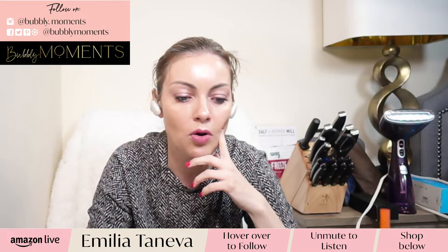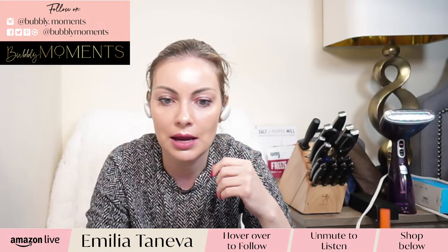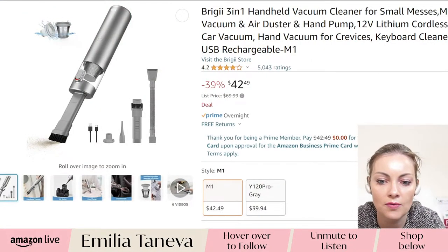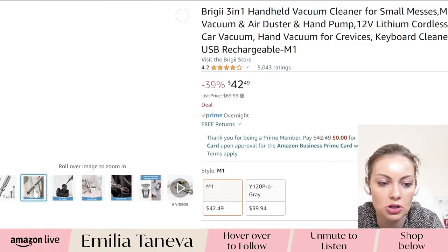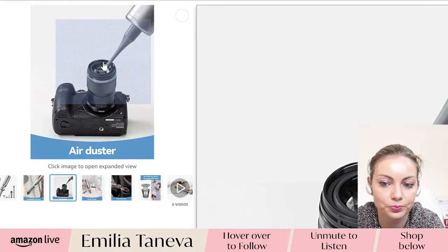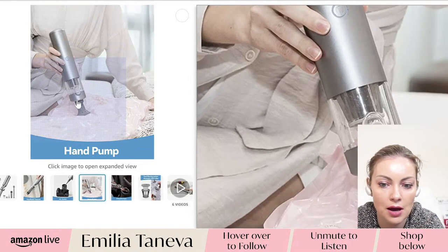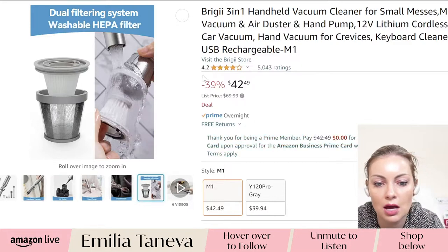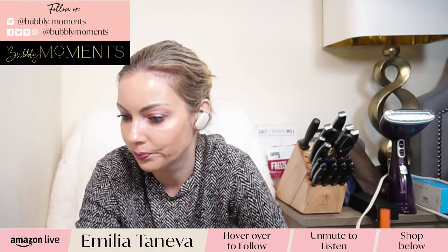So let's see a little bit more from the product page itself. This is currently with 39% discount, great for small messes with 5,000 positive reviews. Here are some images from the product page. So the filter is washable, and the different ways that you can utilize the attachments. This is with the hand pump for vacuuming, extended hose for hard to reach areas. So check it out, 32% off on today's deal code.